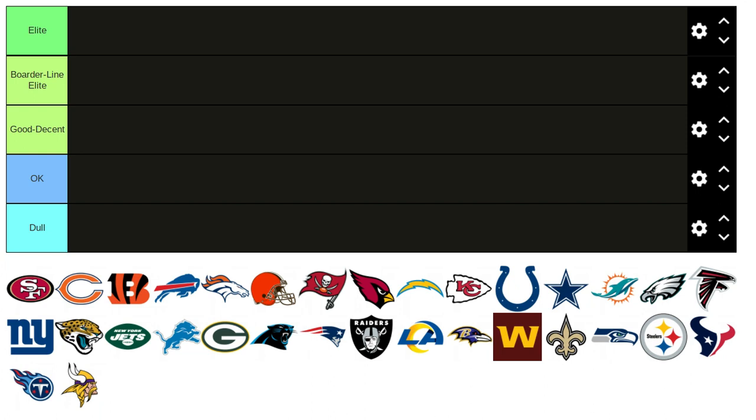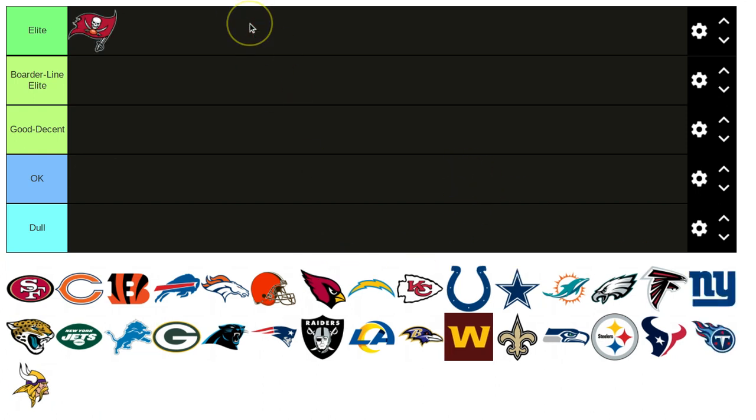Now let's get to this tier list, and we're going to start off with the teams we kind of know about, that we have a good interest in looking at the roster of. We're going to start with the Buccaneers. They're bringing all 22 starters back from their Super Bowl year, and we know this roster was one of the best going into last year.